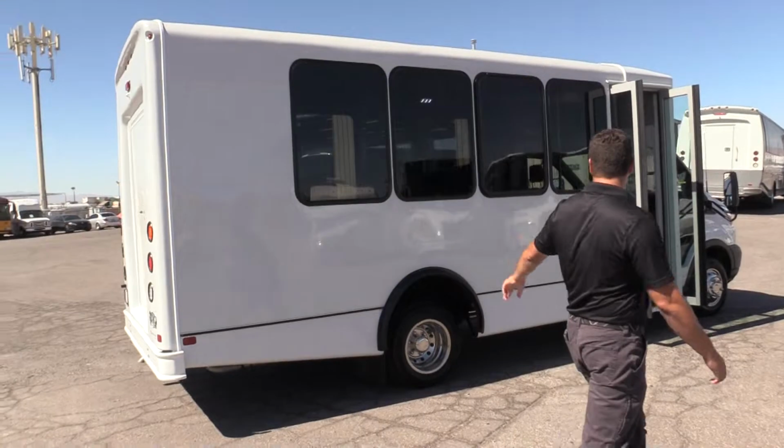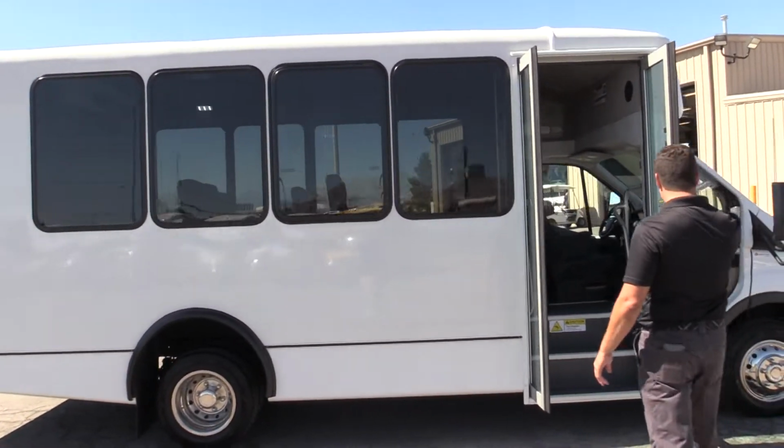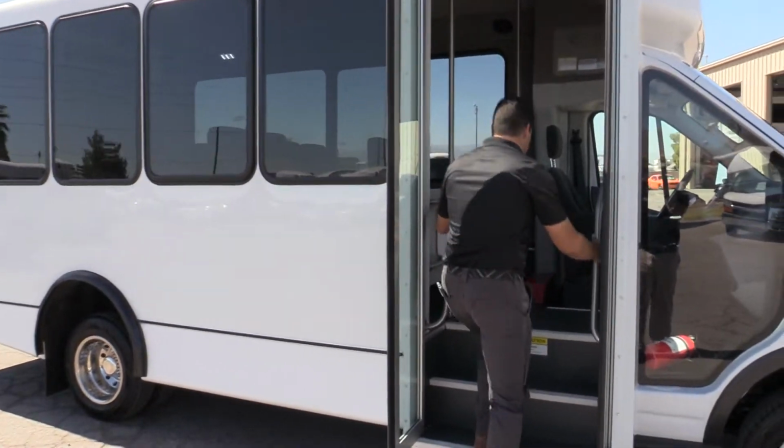Does have the dark tinted windows. You can see it does have the side window here as well. So as I mentioned, lots of visibility with those side mirrors. We'll go ahead and have a look inside.